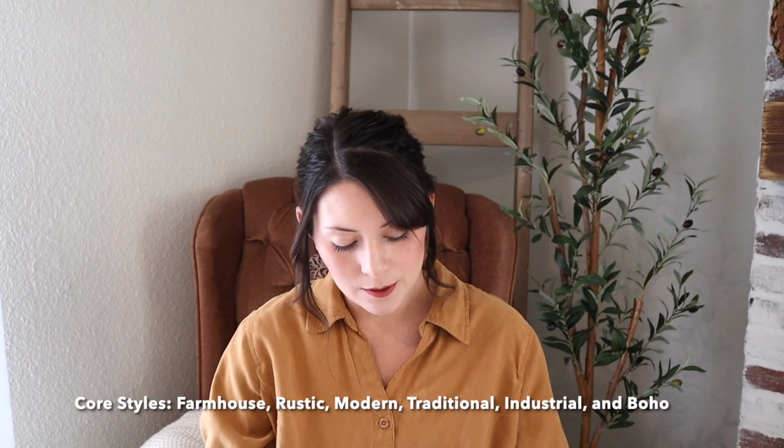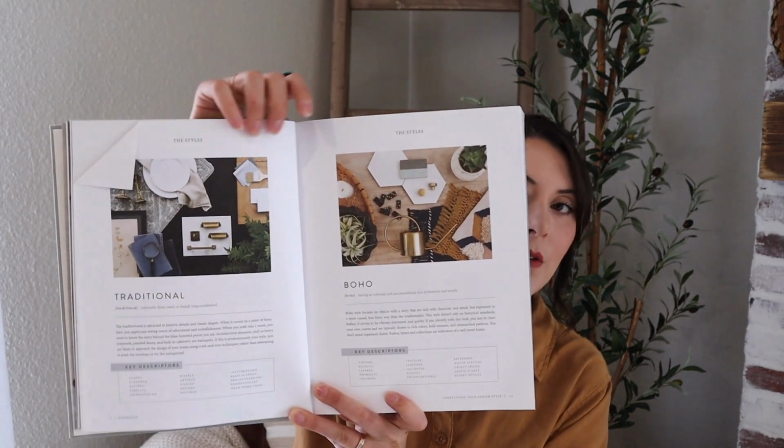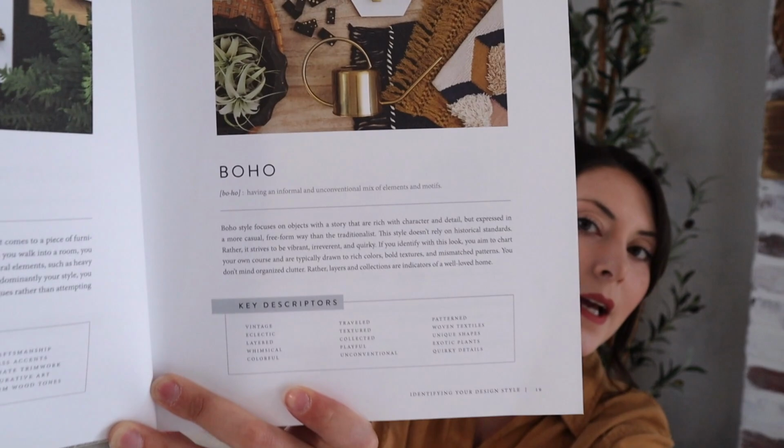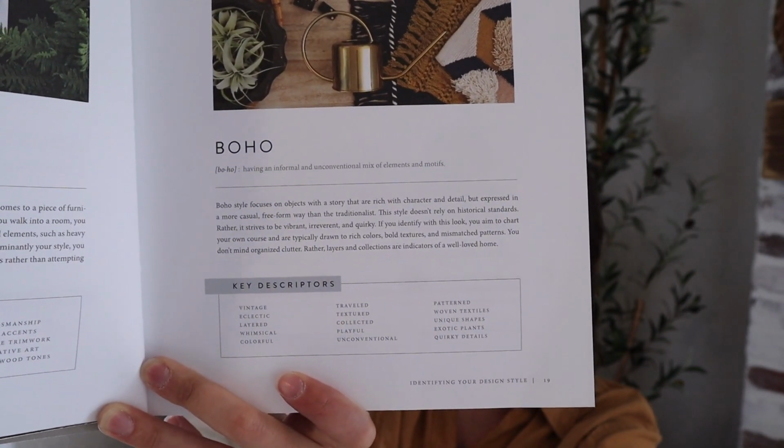I have the book right here in my lap, so I will be looking down, but the 6 categories that she has are farmhouse, modern, rustic, industrial, traditional, and boho. Just to give you guys an idea, I'm going to go ahead and talk about the boho one right now. So this is what it looks like. She has traditional on this side and boho on this side. And this is what I'm talking about when she has the definition and then the key descriptors at the bottom.